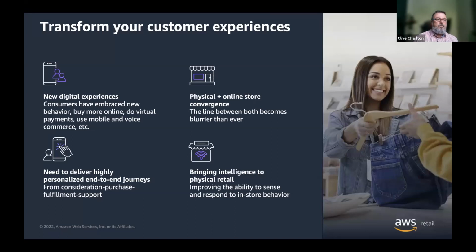Retailers are also challenged with integrating physical and digital experiences, not just from a data standpoint, but also from a business process standpoint. And these processes are typically owned by different organizations or different teams within an organization. So retailers want to deliver a holistic experience that their customers have come to expect. AWS also helps leverage their data to engage with customers in a more personalized way.